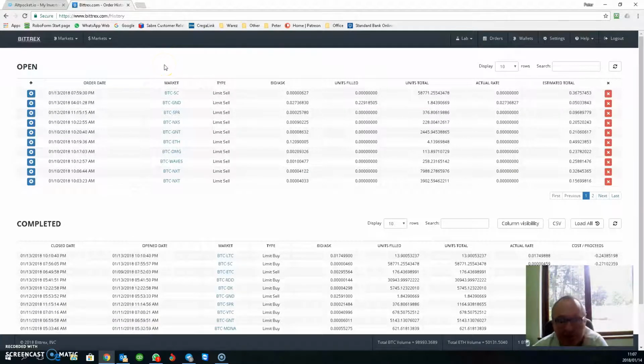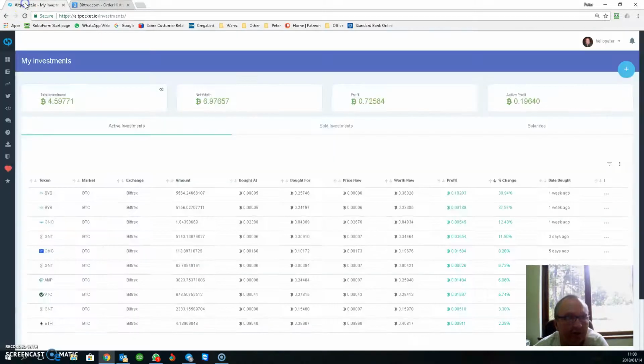Another very interesting product that I use in conjunction with Bitpoly and with Crypto Agent Bot is a product I learned about called AltPocket. AltPocket.io is 100% free, and the beauty of this program is that it just pulls in the raw data and gives you a better understanding and look and feel of where you are with your trades, so that you can make more informed decisions.